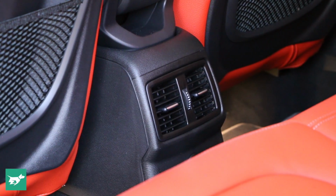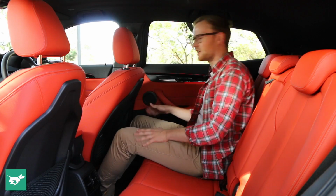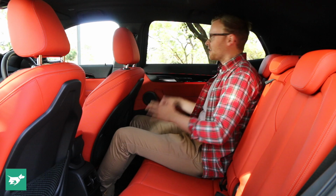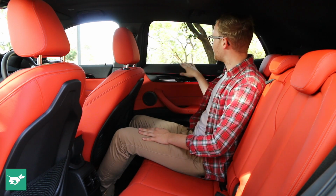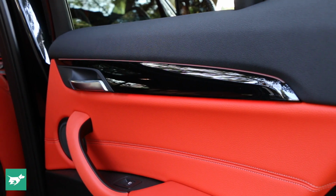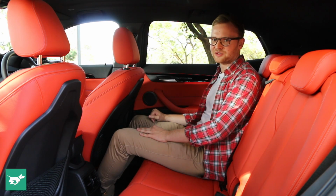There are air vents, a 12-volt socket too, plus large bottle holders in the doors to keep people refreshed on the go. Visibility's okay as well. The window sill is quite high, but the window itself is nice and big, so the kids will have a decent view out the back of the X2.